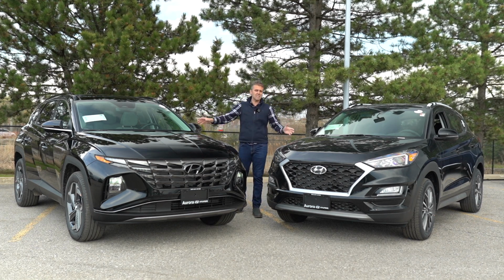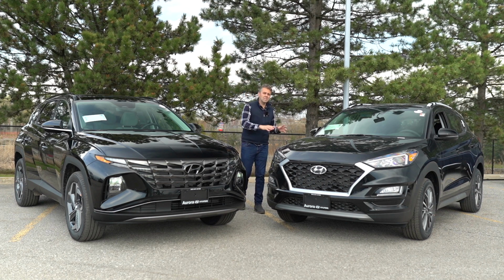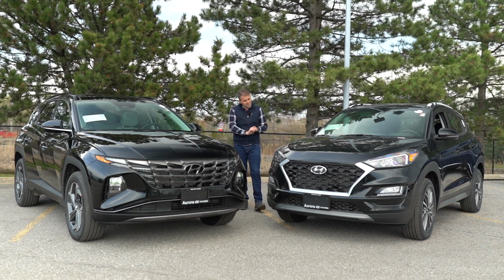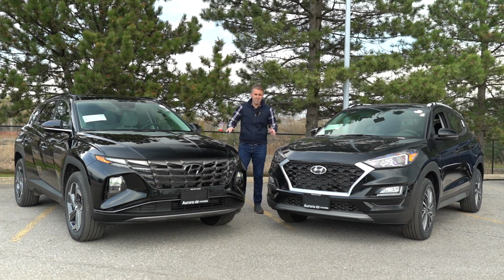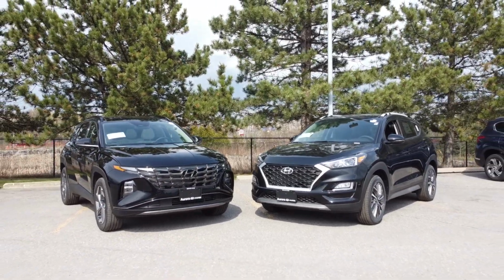Now, right off the bat, the exterior, you can tell a difference right away. The Tucson, the outgoing model, is still an amazing vehicle, but the new model here, it is a game changer on every level. They have completely redesigned this thing from the ground up.